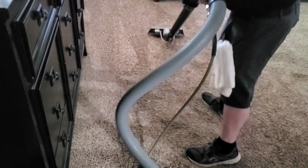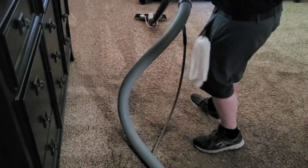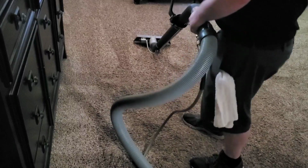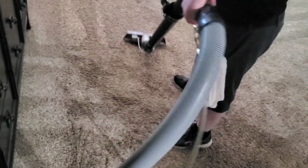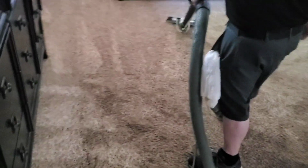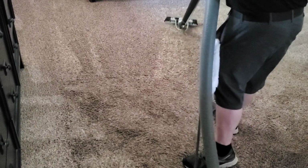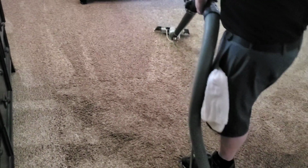So we got Unchained and some pure O2 that has been sitting on the spots. They're not excessively saturated pet urine spots, but nonetheless they are pet urine in the carpet. So 20-30 minutes of dwell time by the time we get to it, if not a little bit more, will do the trick. So 4 bedrooms total of carpet in the traffic areas.